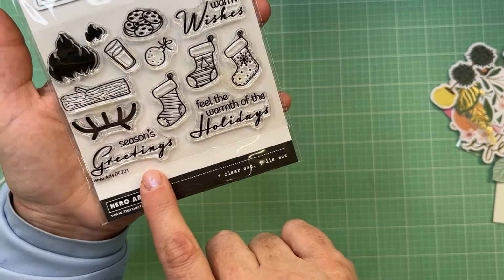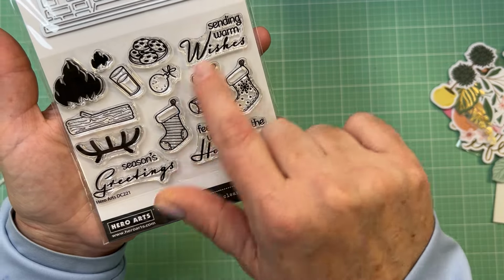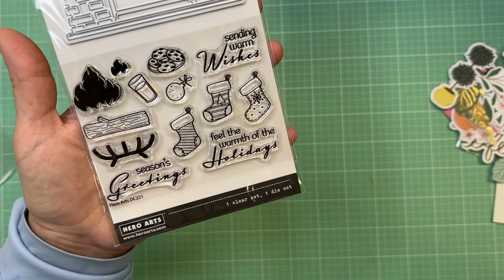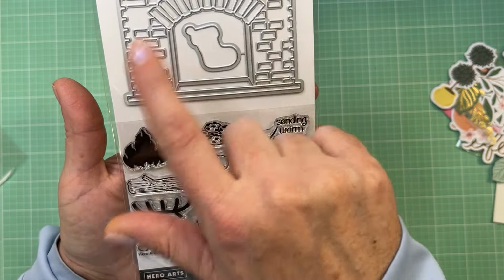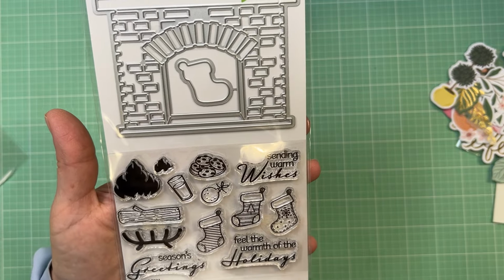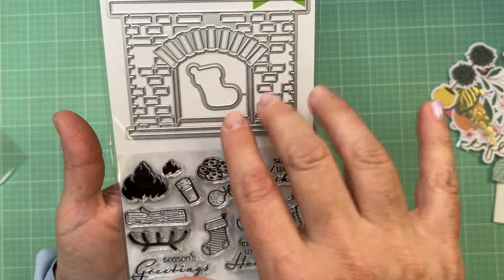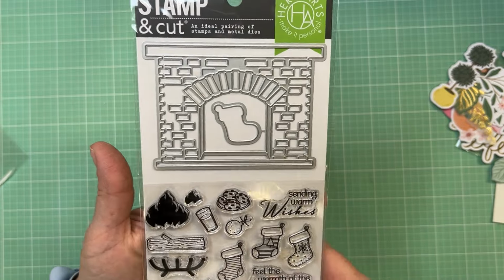And I really like the Christmas sentiments. They've got that sort of old-fashioned kind of 50s Christmas card look. So I like those, and I just like all the little icons you can put around the fireplace. So I can work a lot with this, I think, with some of the other stamps I have too. I have a lot of furniture stamps, so I feel like I could mix those in with this fireplace, and I think it would look really good on some Christmas cards.